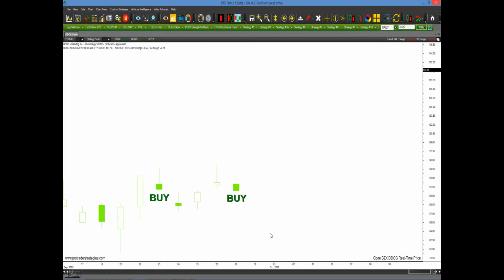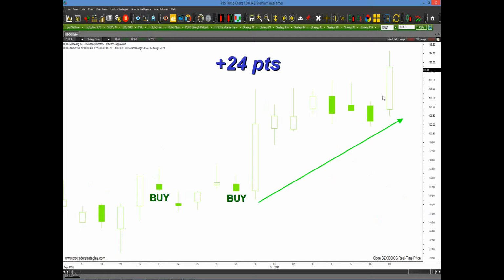How about DDOG? All right. Well, all the bars are green, so we look for a bar that closes either at or very near the low of its range. We have one here and one here, but nothing much has happened coming into October. This was just a couple of weeks ago. So we're kind of just sitting on this at the same price. Ultimately, it kicked in coming into this past week, 24 points to the upside. Not a bad little short-term trade for a week or two, right?